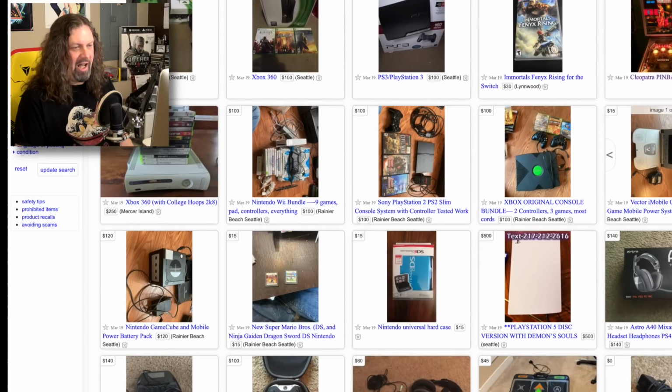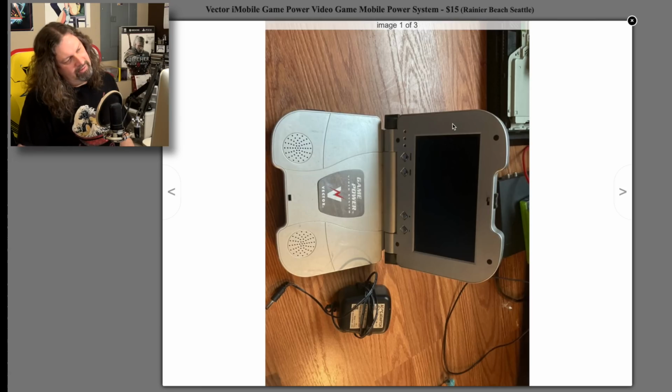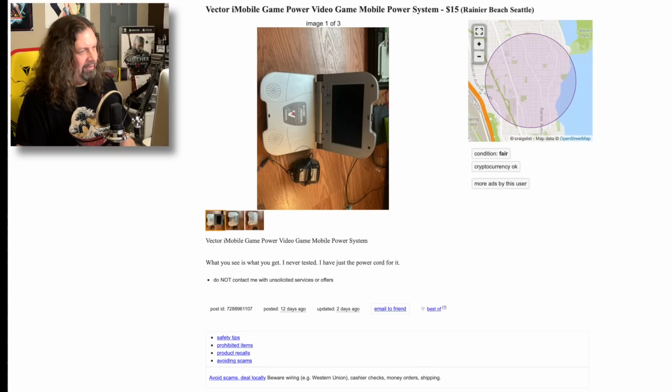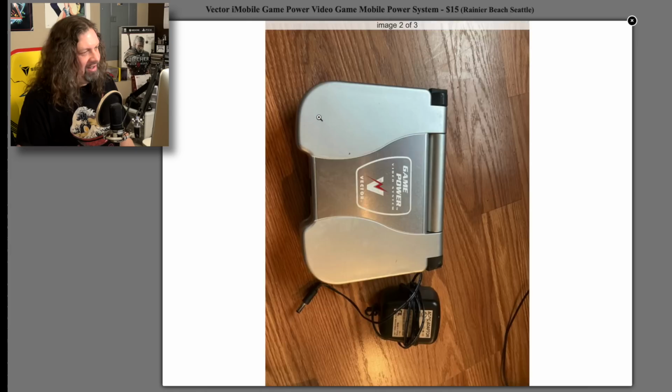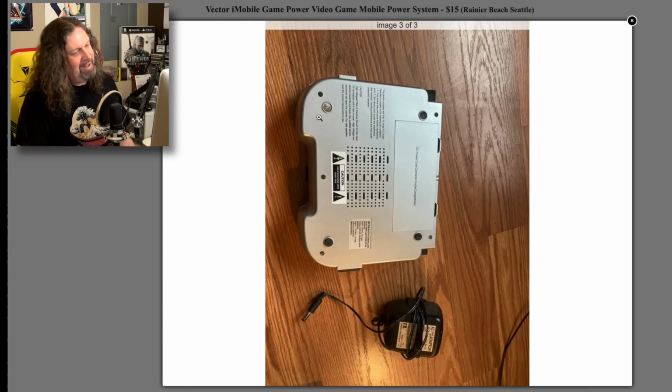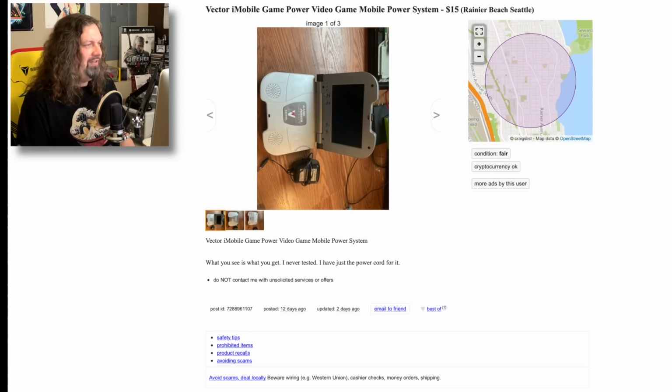Vector iMobile game. What the heck is this? iMobile game power. Never tested. Means it probably don't work. What is that? That's so weird. Does it play cartridges? That would be tempting to get just to mess around with and see if it would run Doom or Crisis at 5 frames a second. Huh, $15.